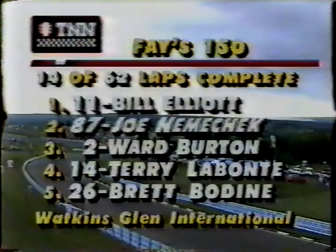We have 14 laps complete. Bill Elliott is the race leader. Joe Nemechek is second. Ward Burton is third. Terry Labonte in fourth. And the Bodine brothers, the hometown favorites, continue to move up. They're fifth and sixth. Race here today in the 75 car. Getting set for the restart, which they will take in that second back straightaway without Ernie Irvan, who will likely go a lap down as they try to give him a transmission he can work with.